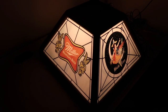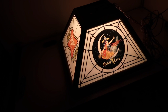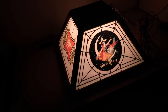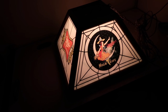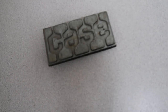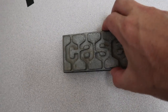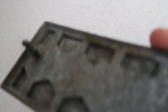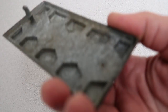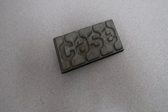Miller High Life symbol. This is why people buy this. This will be listed most likely $109.99, $119.99 plus shipping. Haven't decided. Listing 8. Here is a case, tractor, or machinery emblem of some kind. It's got one prong there and one prong missing. They seem to be collectible.